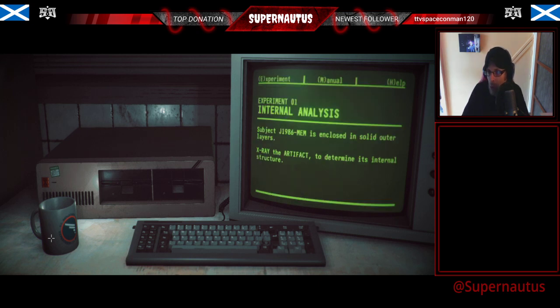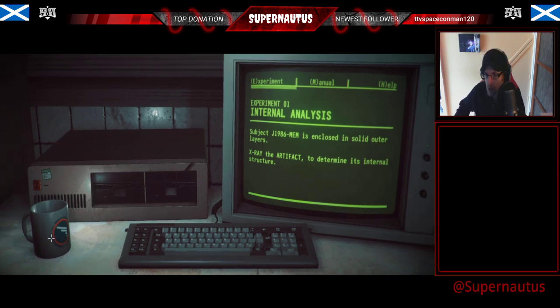Okay, so experiment one, internal analysis. Subject J1986 MEM is enclosed in solid outer layers. X-ray the artifact to determine its internal structure.